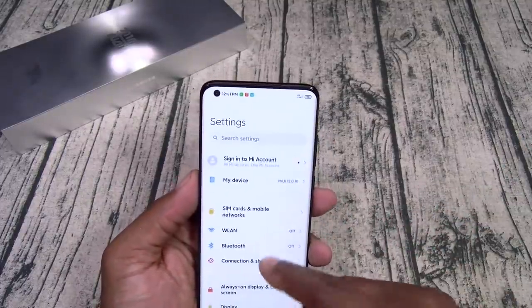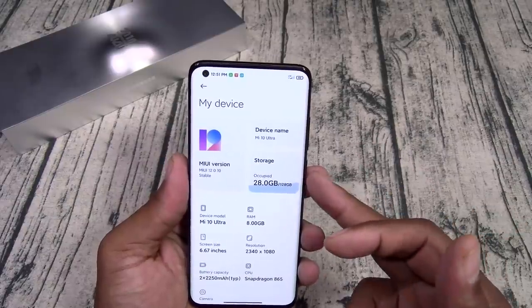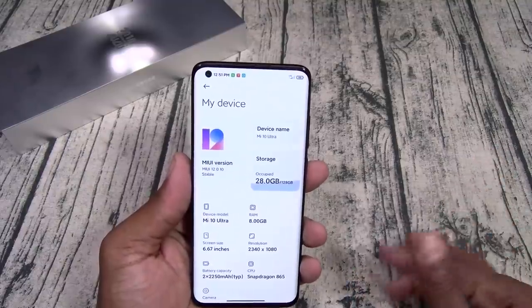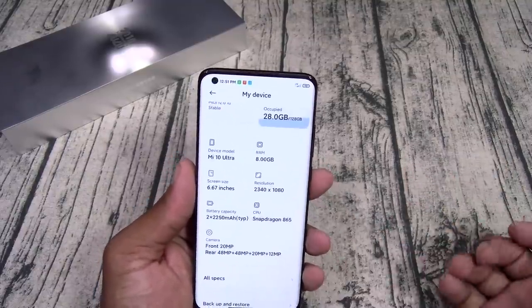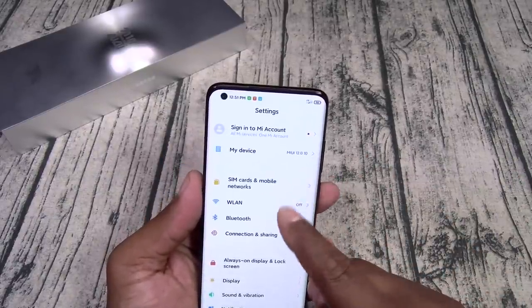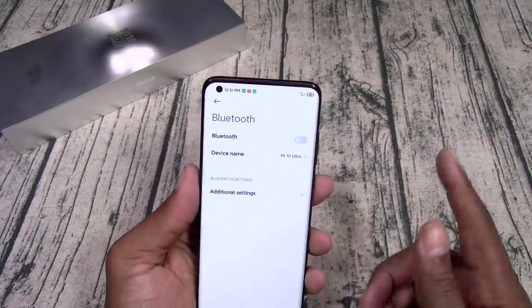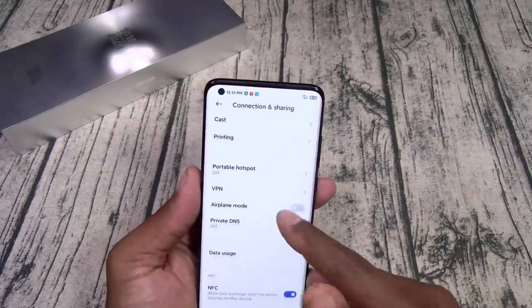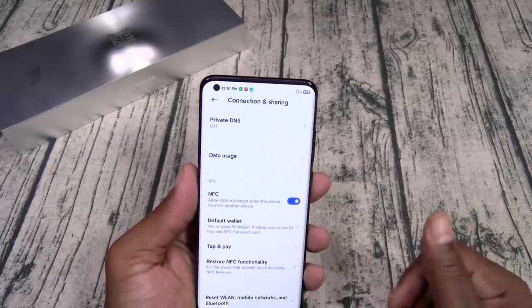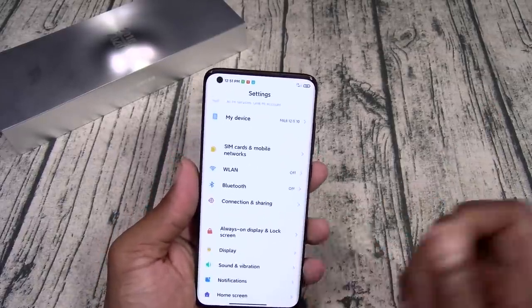Take it over to settings. Let's go through this quick. Okay, my device. Now this one right here, this is the 128 gig version. 8 gigs of RAM, 128 gigs of storage. For this one, $850. Okay, Snapdragon 865, blah, blah, blah. You see all the specs already. Let's go to Bluetooth settings. Connection and sharing. All right, so you got screencast. You got VPNs, private DNS, and you got NFC, tap and pay. All right, so basically all your connection features.